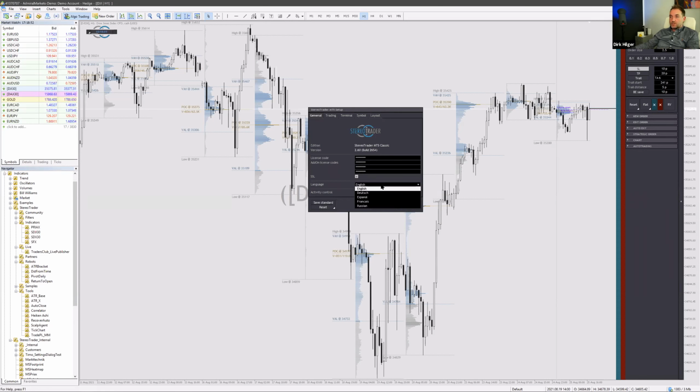Not all languages, of course, are present, but a couple of languages, and still some are missing here in this function. This list will be extended all the time by further languages. At the moment, this is the set of languages we have integrated here. So just choose your language. I think this is important so that you're able to read the descriptions and so on, which will pop up from time to time in StereoTrader.